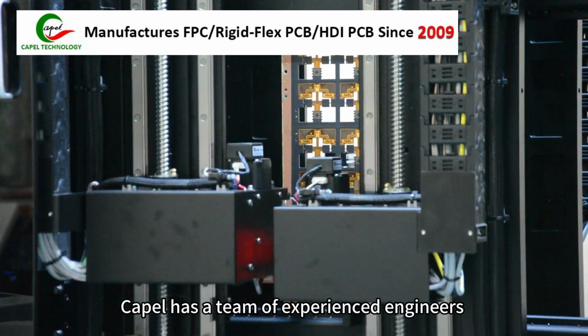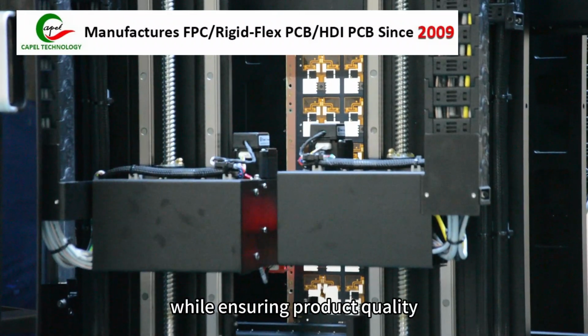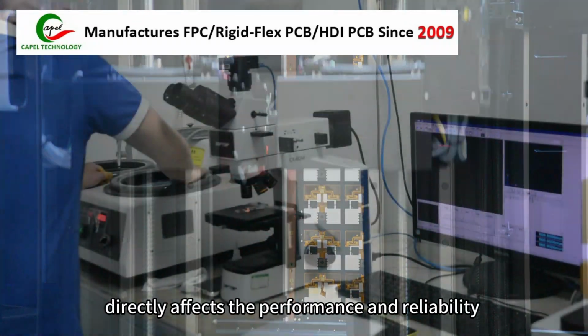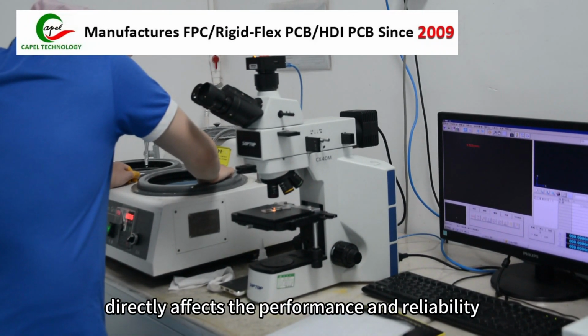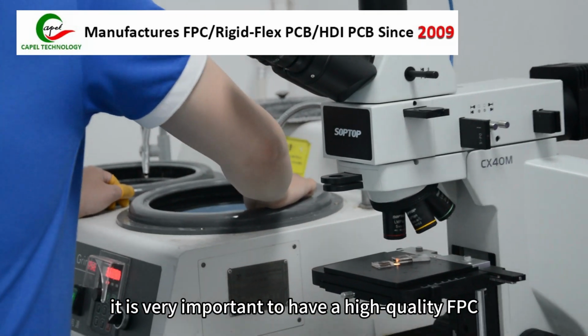Capel has a team of experienced engineers who can solve customers' design problems while ensuring product quality. Since the quality of the circuit boards directly affects the performance and reliability of an electronic device, it is very important to have a high-quality FPC.